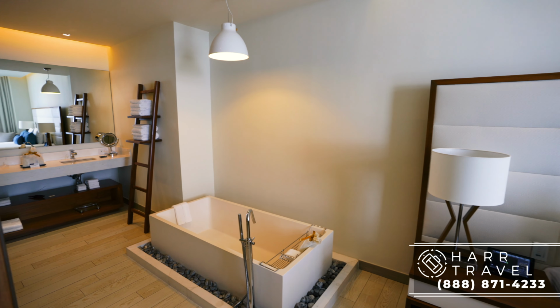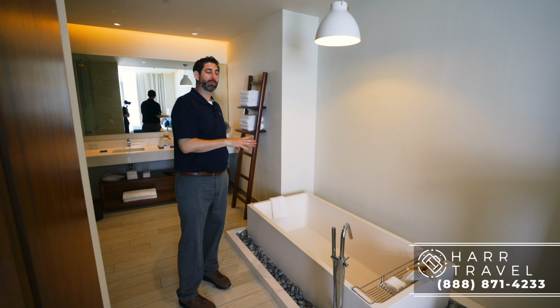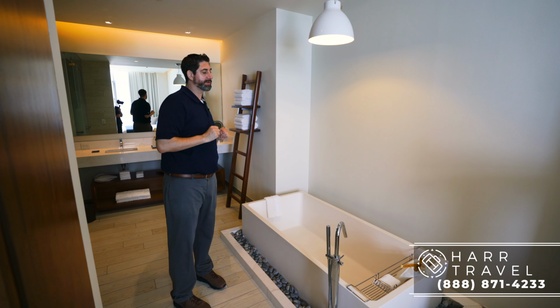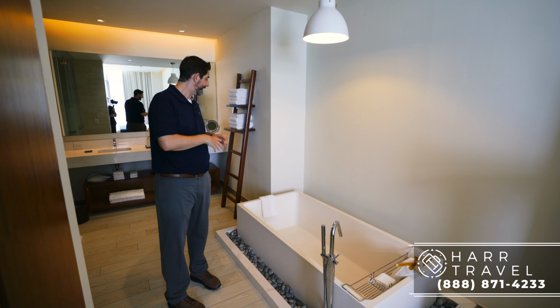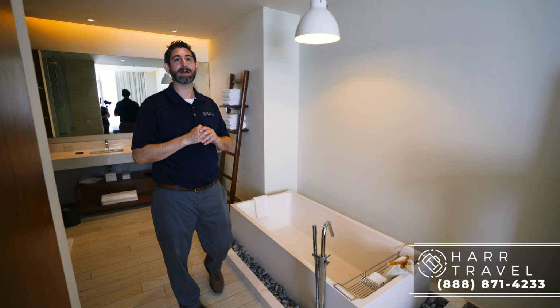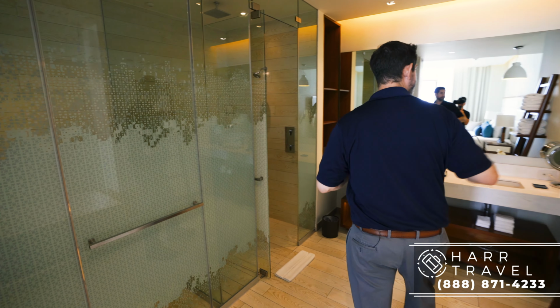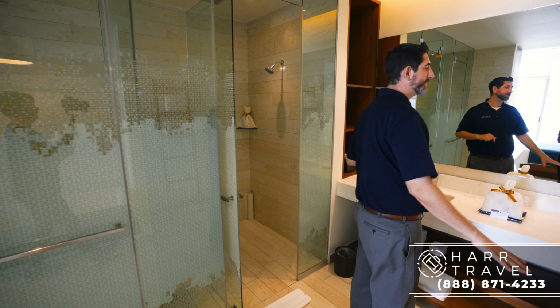This is an open bathroom, which helps to take advantage of the views. So right here, you have a really large soaking tub. That's one of those amenities that your butler can assist you with. But if you're sitting in this soaking tub here, you can actually look and see the beautiful views outside. Continuing on in, you've got your toilet right here to the left. You've got your towel rack right here once again.